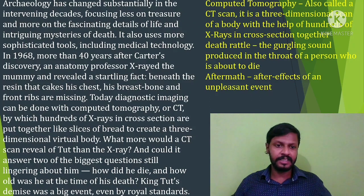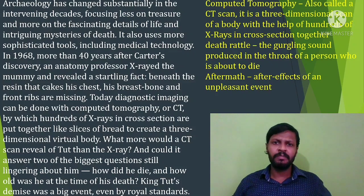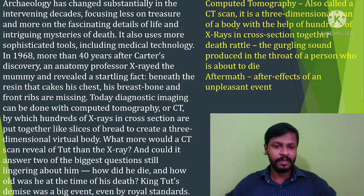Today, diagnostic imaging can be done with computed tomography, or CT scan, by which hundreds of X-rays in cross sections are put together like slices of bread to create a three-dimensional virtual body. So now, 80 years later, when they did the CT scan a second time, you can take hundreds of images, three-dimensional pictures. So very minute checking is possible.